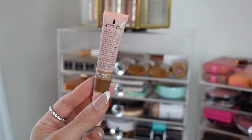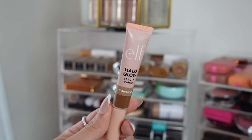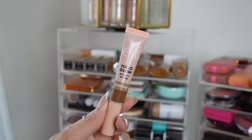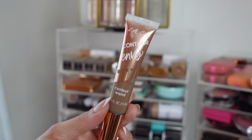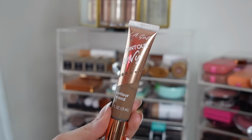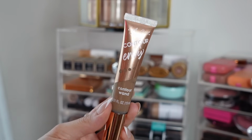For instance, this one is in medium tan, but I really like what this does to the cheeks and how it sculpts and bronzes them. It's a nice product. Love it. Keeping. Another contour one, if you're into a more cool tone shade, this LA Girl Contour Envy in the shade Beach Babe is a really nice color.